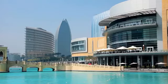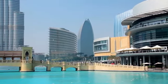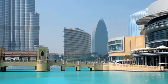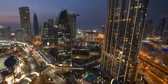That's a wrap for all the upcoming skyscrapers and architectural projects that Dubai is set to unveil in 2030. But it's very likely that there is much more in store when it comes to the city's development.